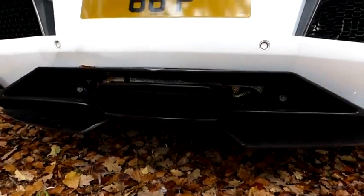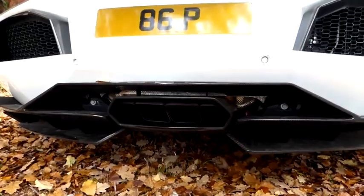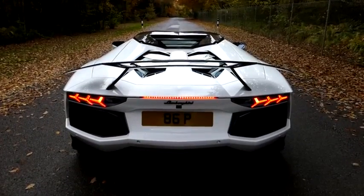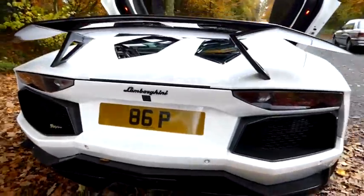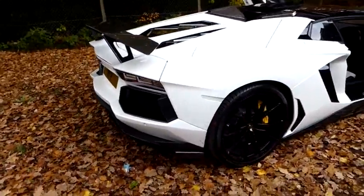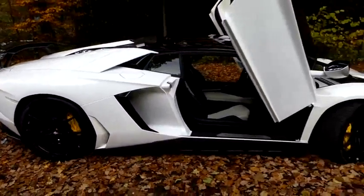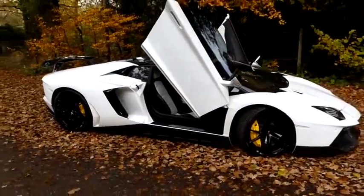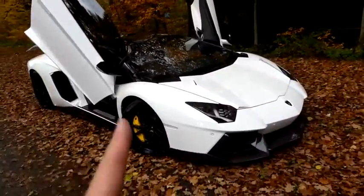And as we work our way around the back, you can see the 4 exhaust pipes that sit right here. That, unfortunately, means that it is still standard. It has got the Lamborghini Sports exhaust system. But this car will be getting the full Novitec exhaust system once it is ready from Novitec. So we're still waiting for that. I will reveal more when we jump in this car and go for a bit of a drive. But check this out. This car is seriously aggressive, looks absolutely stunning, and the work does not stop here.